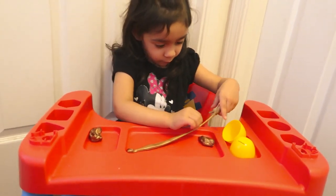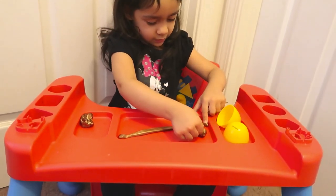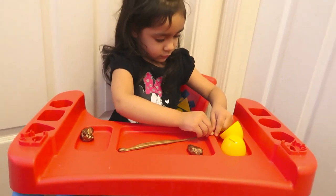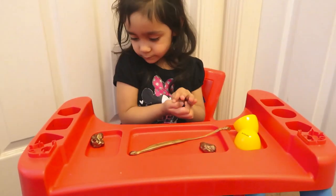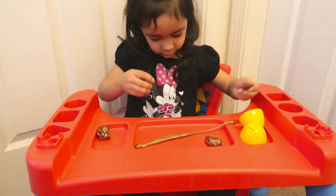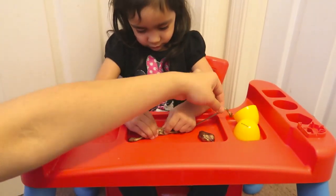She's just having fun stretching that. Oops. They do stretch a lot though. A dinosaur? You're trying to make a dinosaur? Huh, baby? You made a dinosaur or no? Oh, that looks like a dinosaur, with the long neck.